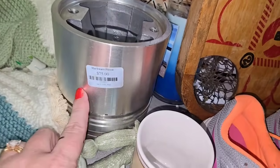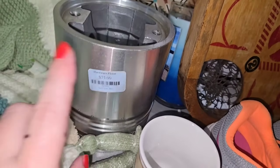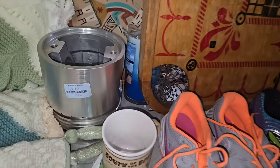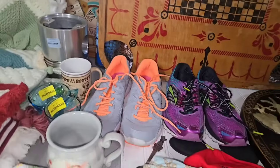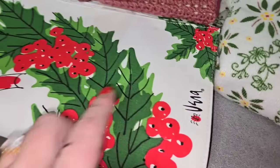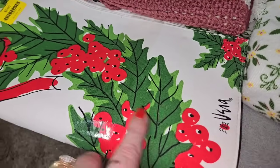So this is a piston. It was $75, but it was 75% off of that. And I think it looks like it sells for over $100. These are amazing Vera placemats. Look at how cute these are.